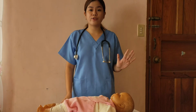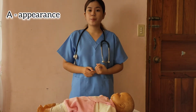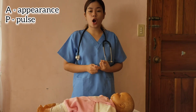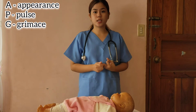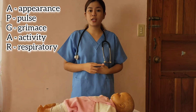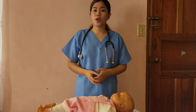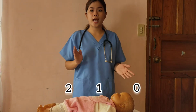APGAR has 5 criteria. A is for appearance or color. P is for pulse or heart rate. G is for grimace or reflex irritability. A is for activity or muscle tone. And R is for respiratory. In these criteria, the baby will be scored 0, 1, or 2.